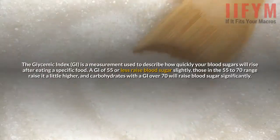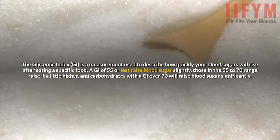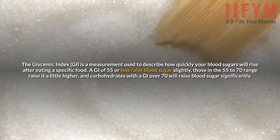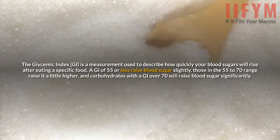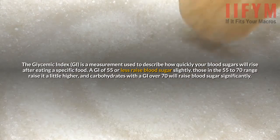The glycemic index, GI, is a measurement used to describe how quickly your blood sugars will rise after eating a specific food. A GI of 55 or less raises blood sugar slightly, those in the 55 to 70 range raise it a little higher, and carbohydrates with a GI over 70 will raise blood sugar significantly.